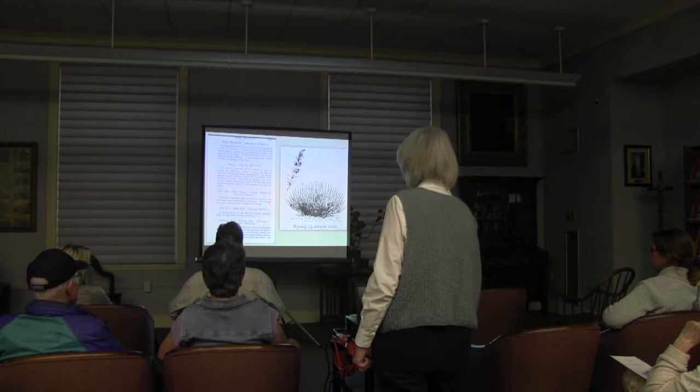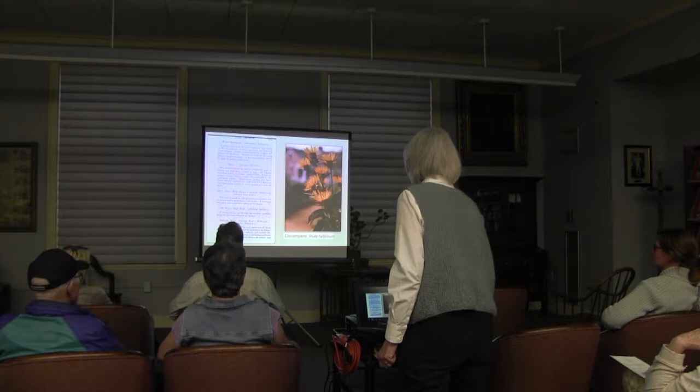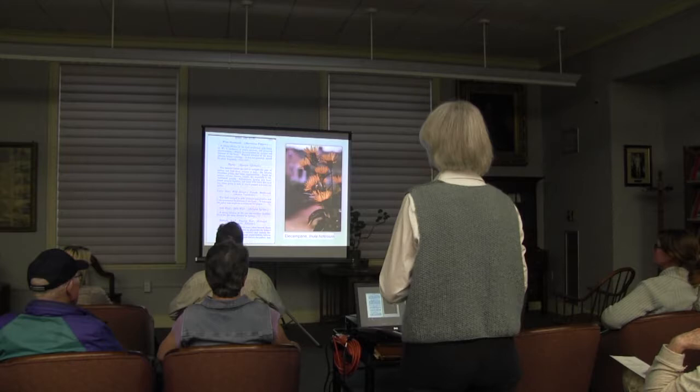Elecampane, we use the root of the plant. This is a perennial, so you would want to dig elecampane roots. This is what it looks like when it's in flower. It gets about 6 or 7 feet tall. And we would dig the root in the fall and dry that to keep it on hand so that we could make a remedy from it when it was needed for a cold.